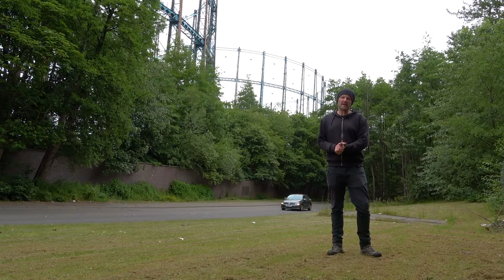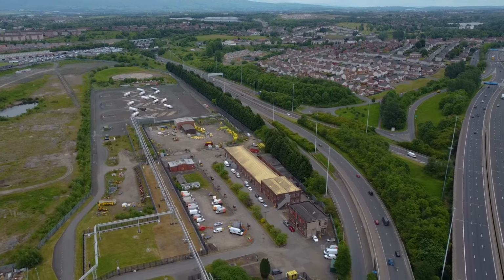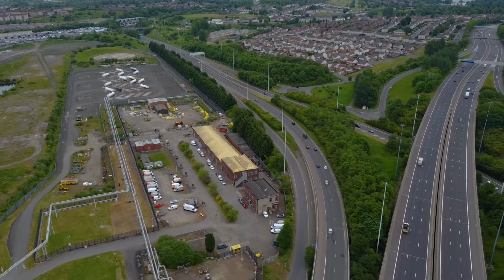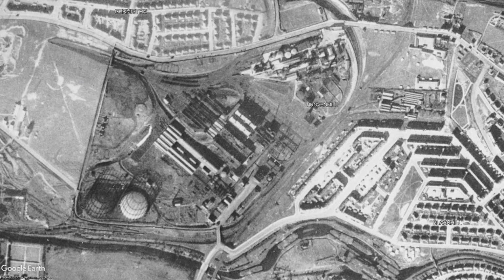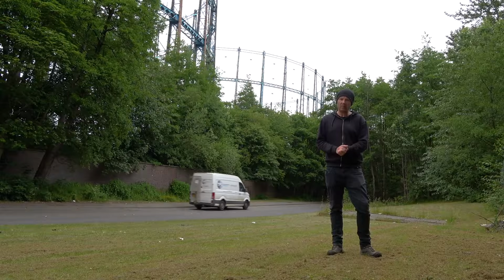Just across the motorway and opposite the housing estate is the site of the former Provan Gas Works. It was built in the early 1900s to manufacture gas for use in homes. And luckily, there's a historical satellite image available so we can see the gasworks and how it was in its heyday. In the 1980s, the gasworks was significantly downsized, but it is still in use today, albeit on a much smaller scale.